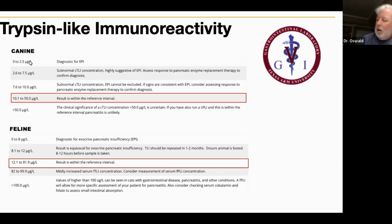You can either wait a small period of time and repeat the test, or you can go ahead and treat them and see if you get the appropriate response. The same for cats. If they're below 12, 12 to 80 is basically the reference interval, but they're not below 8, it certainly suggests they could have the disease. Either repeat the level in a month or so, or again, just go ahead and trial treat and see if they do in fact respond.